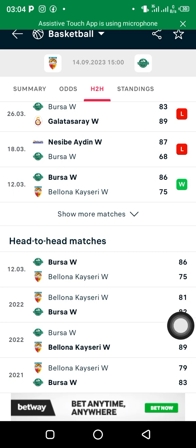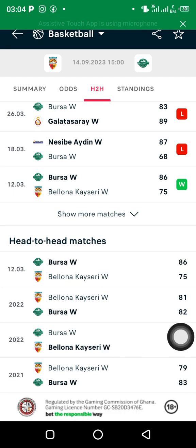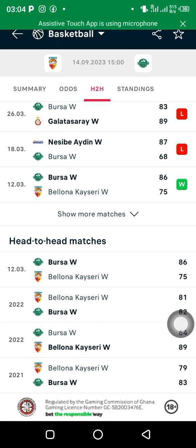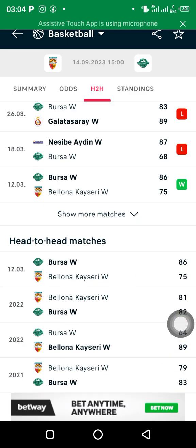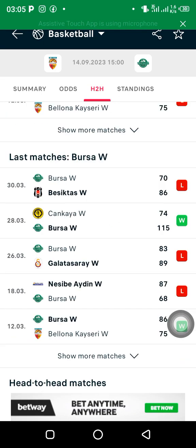And when you move down here, you can also see this one too is more than 145. The total is 153. So it's also 153, and this one is actually 162. So trust me, you are going to enjoy the process. It's actually very good. It's proven to be working, and I think that's the easiest way to go. Basketball is the easiest way to go. So now that we have seen this, let's go back to the away team.